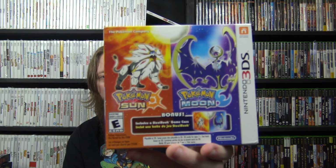And then let's go through the DS and 3DS games. First up, this is the Pokemon Sun and Pokemon Moon Steelbook Edition, which was an Amazon exclusive. It is opened, but it's fully complete, and everything is in there, both games and the Steelbook. Glad to get that because I missed out on it when it was on Amazon, and luckily it just came into the store.